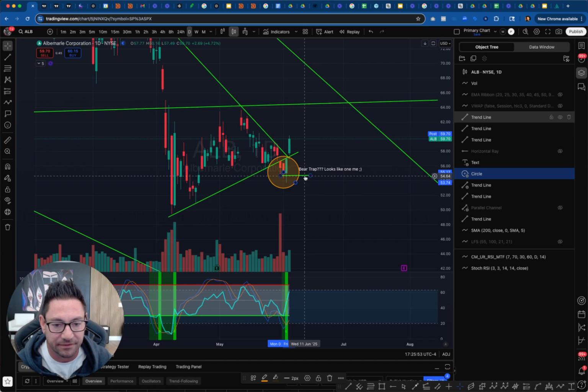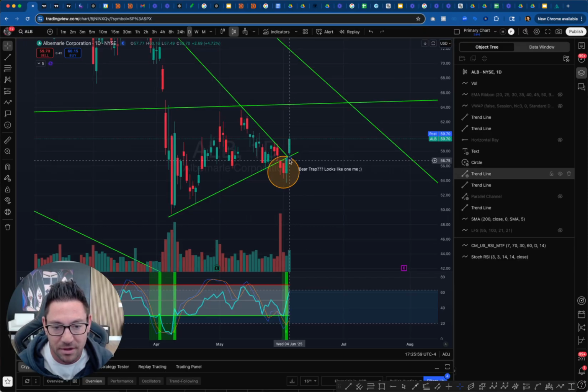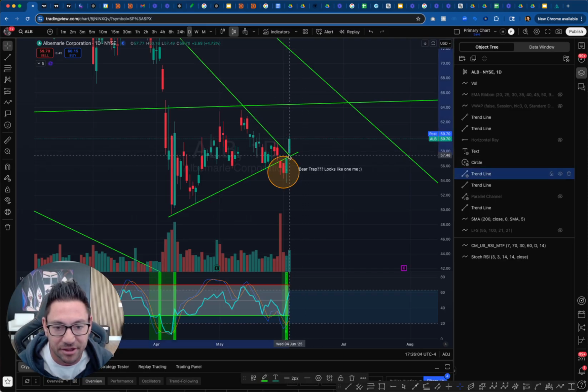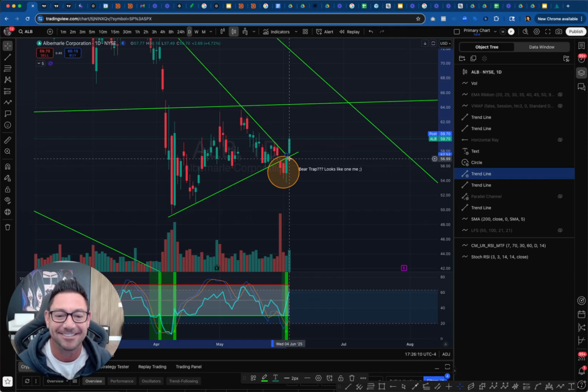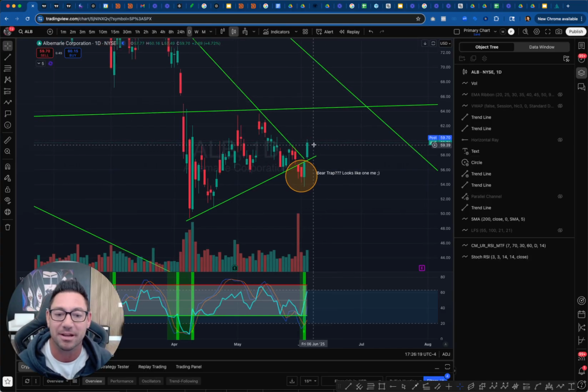So let me take this off. Then you had yesterday where you had this massive green buy candle, takes us back into the wedge, or into this triangle right here, and then you have today, right? So today shows us that was probably and most likely a bear trap. So I think we're going to be going higher from here.